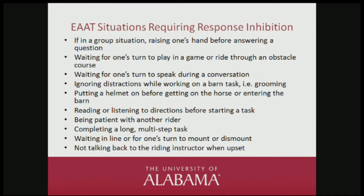Waiting is probably the thing that I see the most difficulty with. There is so much waiting embedded into our lives, and it is very difficult for these students to wait. So the EAT sessions that require that response inhibition may have to do with the waiting piece of it. So waiting one's turn to play a game through an obstacle, what can they do while they're waiting? Okay, I can't wait. I don't have that ability to wait. So what can I do? And thinking about what they can do when it's the next turn, I think is a very important thing.